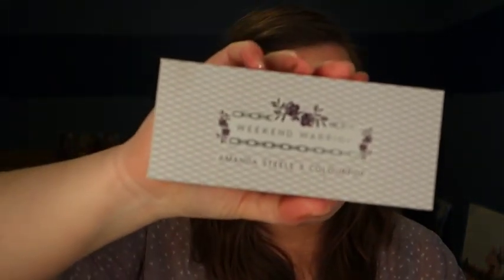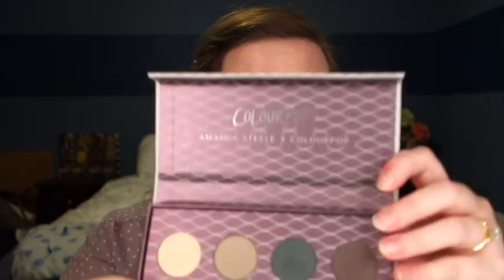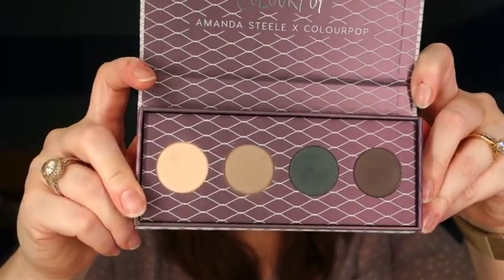So, oh well. The next one I want to show you is the Weekend Warrior palette by ColourPop and Amanda Steele. And this I used in my Get Ready With Me, so if you want to see this in use, go over there. I swatched it there too. But these are, in my opinion, cool neutrals done right.